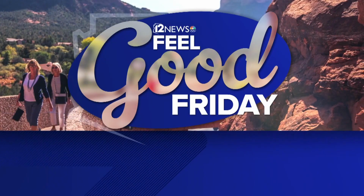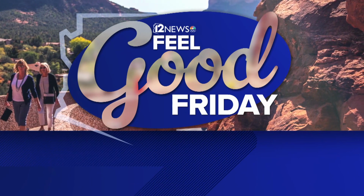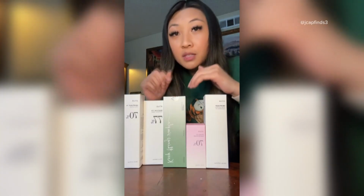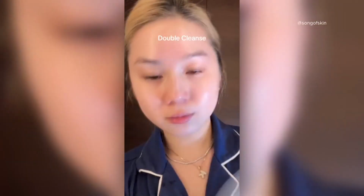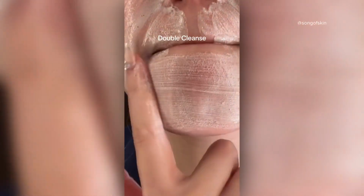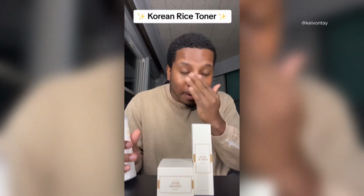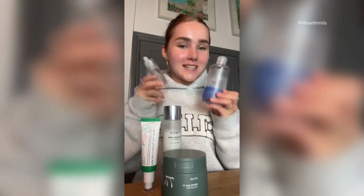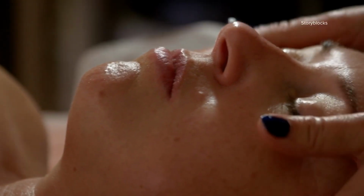On this Feel Good Friday, we are talking about Korean skincare. Have you noticed it has really taken the world by storm? The famous 10-step skincare to get that glass skin look has become all the rage. Korea is one of the top 10 beauty markets in the world. By 2030, the global K-beauty market is expected to reach more than $18 billion, according to Straits Research. So, what's behind the snail slime, bee venom, and morphing masks that they use?